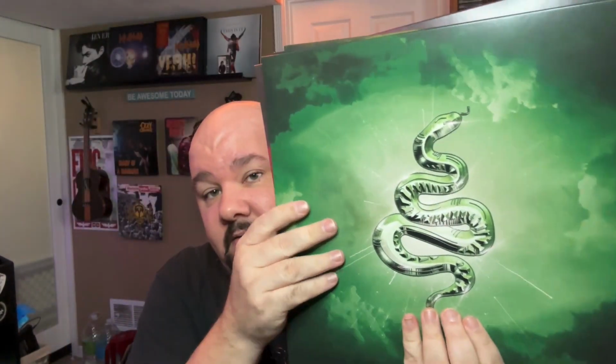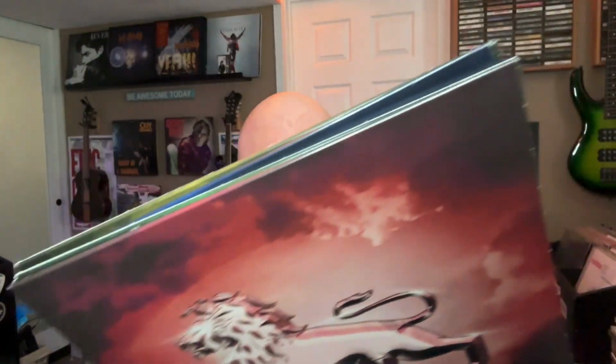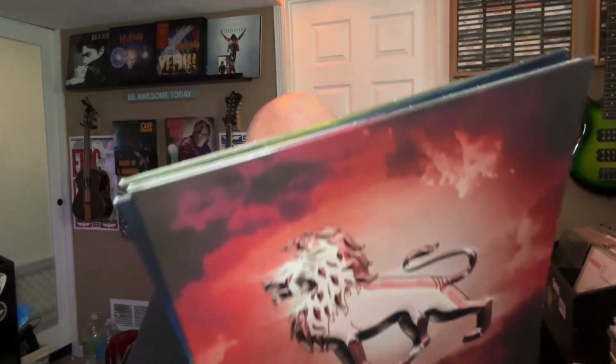Now, what's cool about this particular version is that it comes on 4 LPs, and the LPs are really, really sweet. We've got Gryffindor, Slytherin, Ravenclaw, and Hufflepuff. And of course, the colors indicate the color of vinyl that is in each one of these. So the whole series film score has been put out on 4 LPs, and each one has been given a particular house. And I think that's really cool. It just looks cool, and it's awesome. So I'm super pumped to have gotten that.